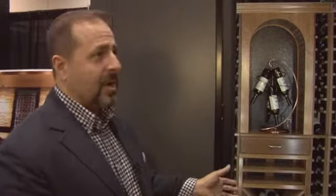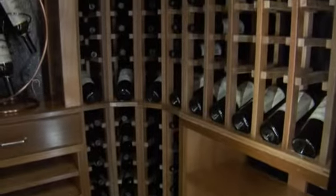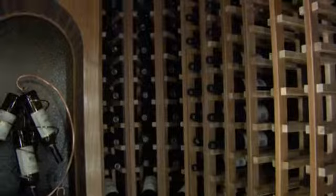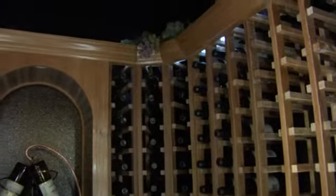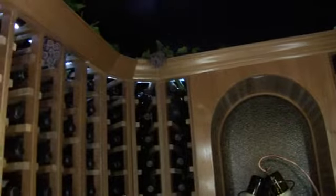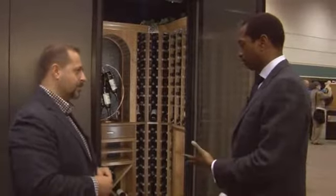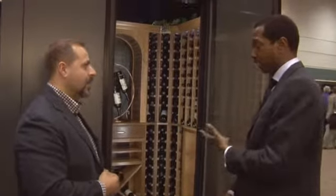Right. So when we saw this, it's going to solve a problem for us of not being able to bring something to market because it's too expensive. This is very affordable. Okay. So now, it's a kit, you put it together, build your walls around it, and you're done. Well, speaking of HVAC systems, what about refrigeration? Because wine needs refrigeration. How does that work?